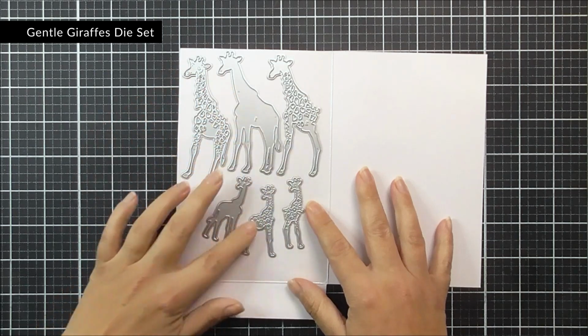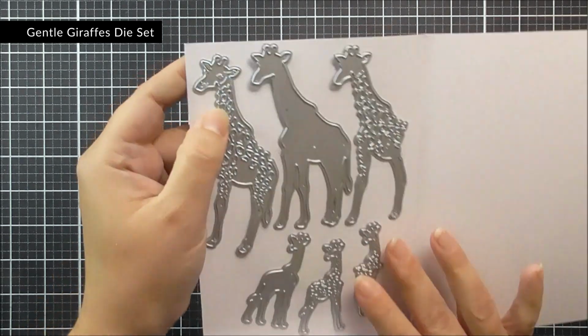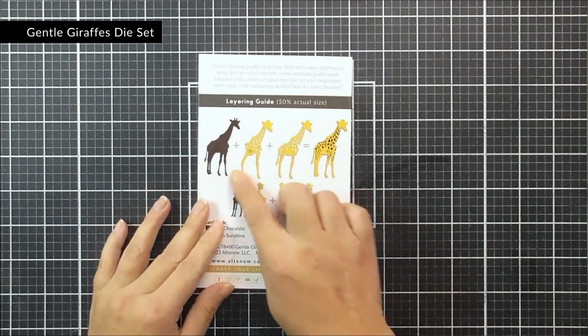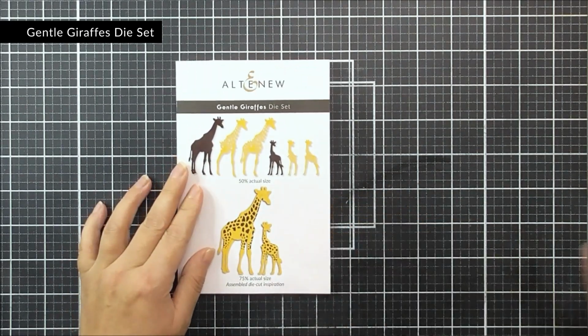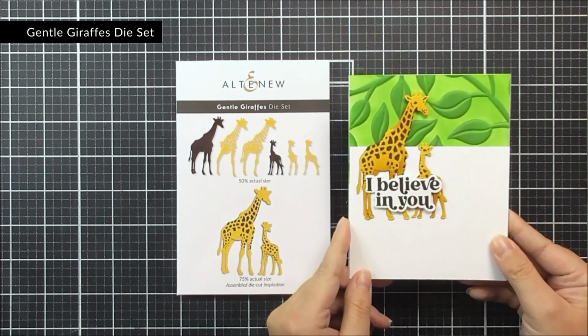We do have all of those little cut lines as well as some embossed details on the face, which you can see here. This is a really easy one to put together and we are sure you're going to have so much fun with it. We do have a larger giraffe and then a baby as well on this one. Here you can see that I've just used both of them on a card and it's really quick and easy to do.